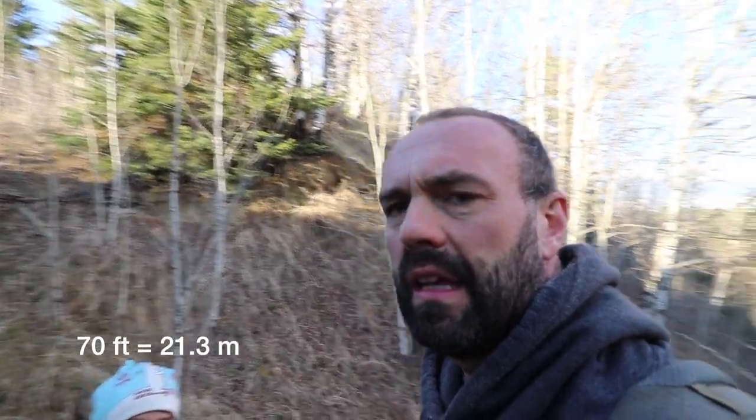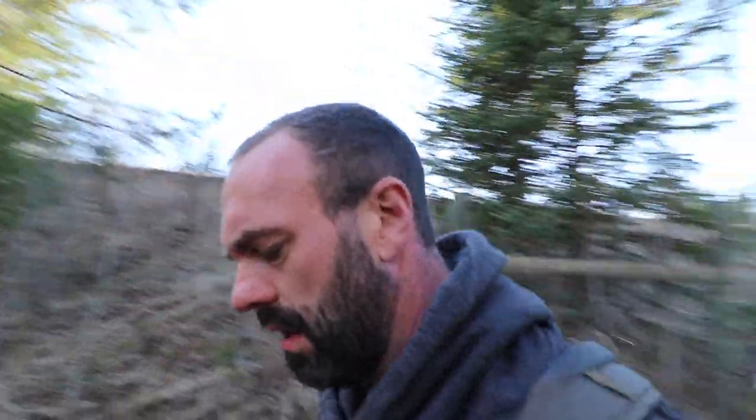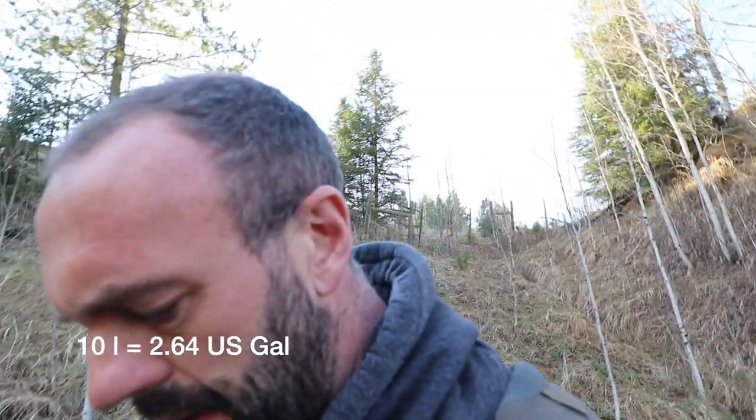All right, so we're just about to go down into the drainage, and you can see we've got a creek down there, and I think that the creek is about 70 feet below the top of the property right up there. With ram pumps, they are able to pump water at a ratio of about 10 to 1. So for every foot you drop, you can pump it up 10 feet. And the 10 to 1 ratio seems to also be applicable to the volume. So if you move 10 liters of water through the ram pump, then you're going to be able to pump 1 liter up to the top of the hill.